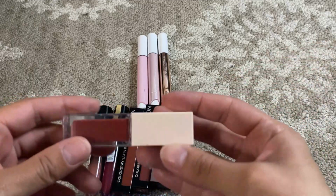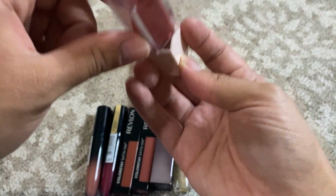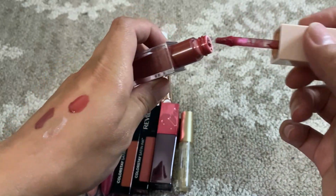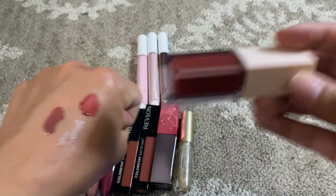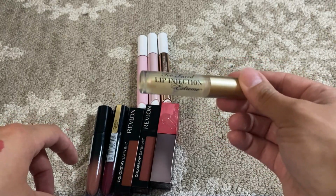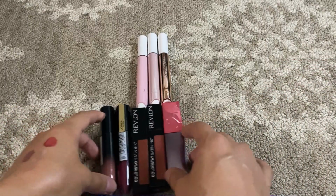We have this one by ColourPop. This is their lip stain in the shade Cherry Lip. This one is really pretty, so I'm gonna go ahead and keep this one as well. Okay, we have this Too Faced lip injection. I just don't use it anymore, and it's super, super old, so goodbye.